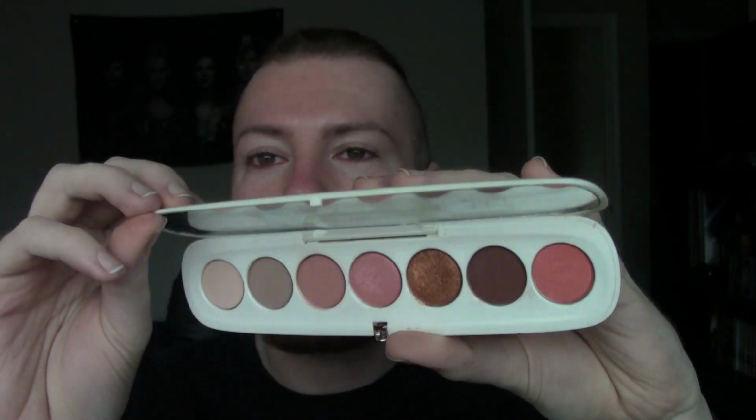Really like this one. It's the only Natasha Denona palette that I still have in my collection, but I've had multiple palettes from her over the years. The next bougie palette that I have here is the Marc Jacobs Iconic palette in Fantasine.